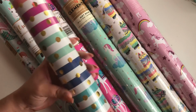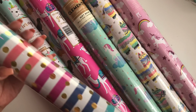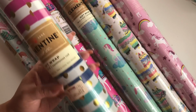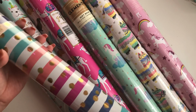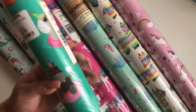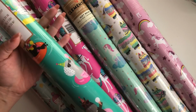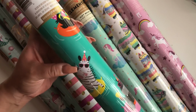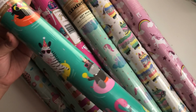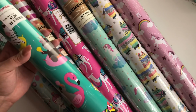Then we have this one with the stripes in all these little colors with the gold polka dots. Also by Clementine. And then we have this one that's by Design Focus, and it's perfect for the summer. It's a little parakeet, the zebra, all hanging out in the water in their little floats, just having a good old time eating some ice cream.